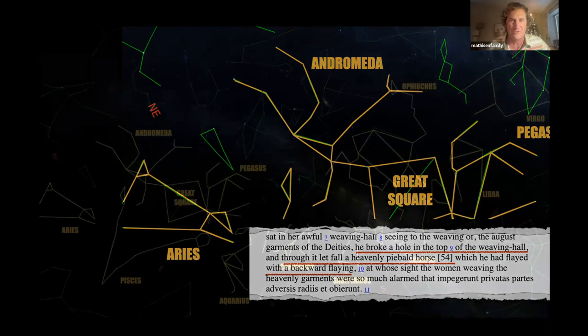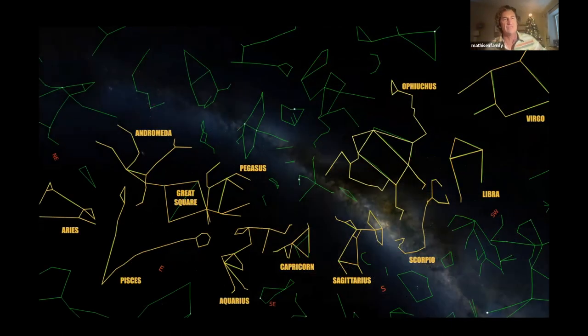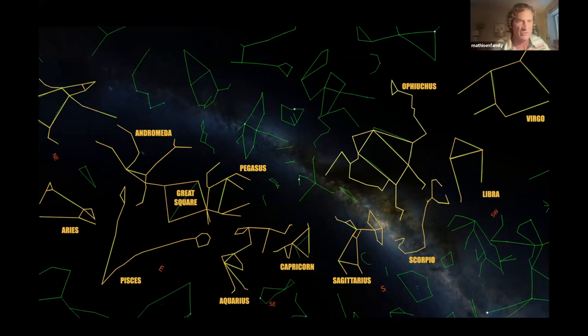Well, who's throwing her through then? In this case, you see Andromeda falling through the great square. I've just zoomed out a little bit. Next to Andromeda, he's a little bit cut off, but that is Perseus. He looks like he's giving her a push. Now, I agree, he doesn't have his hand on her neck, but she's falling through the hole.